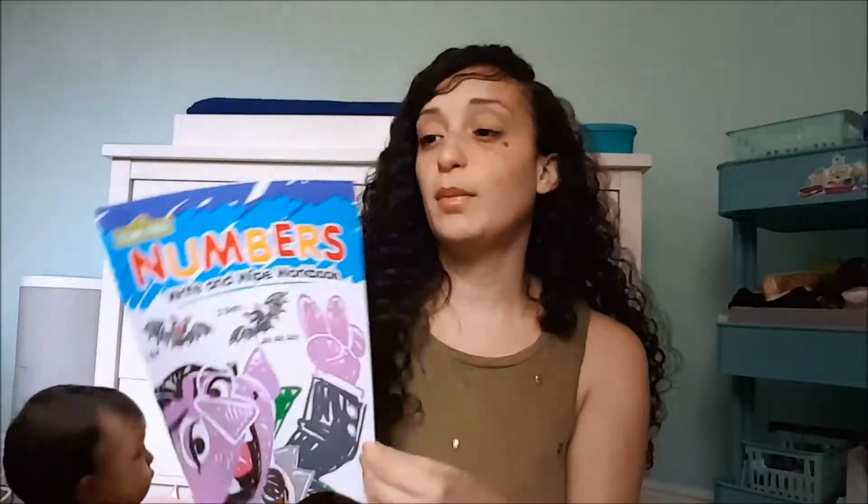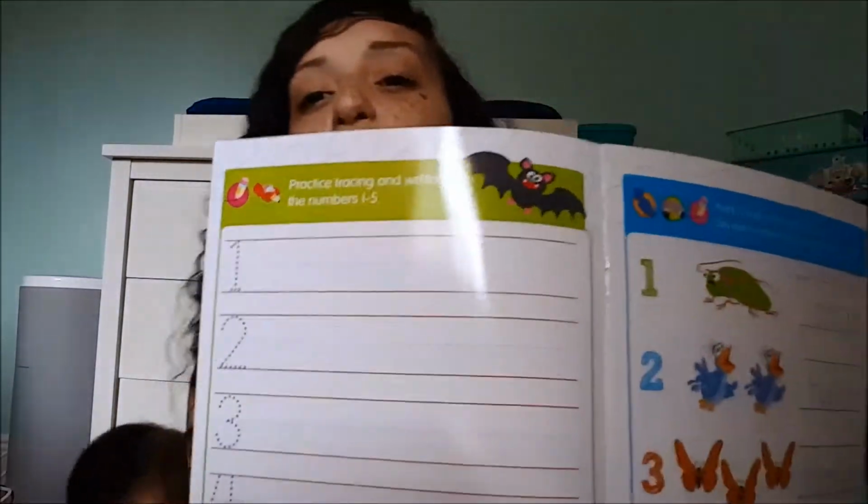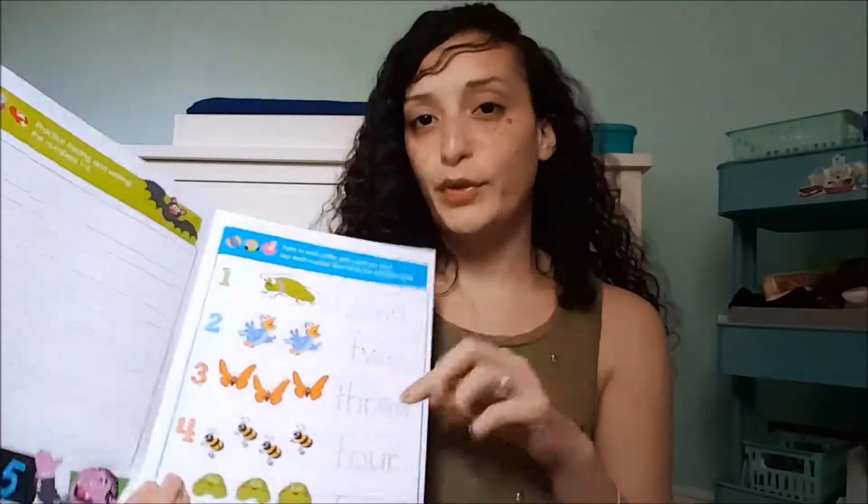Or you can pick these up. I think this one is really great for a busy bag activity, you know, an on-the-go sort of activity for a kid. This is a numbers write and wipe workbook actually, and it has practice tracing and drawing the numbers 1 to 5. So again, they would practice drawing 1 to 5, and it shows them at first how to do it, and then they continue doing it. Again, this is already for a kid that knows their numbers, learning how to write. Again, just reinforcing what they already know.